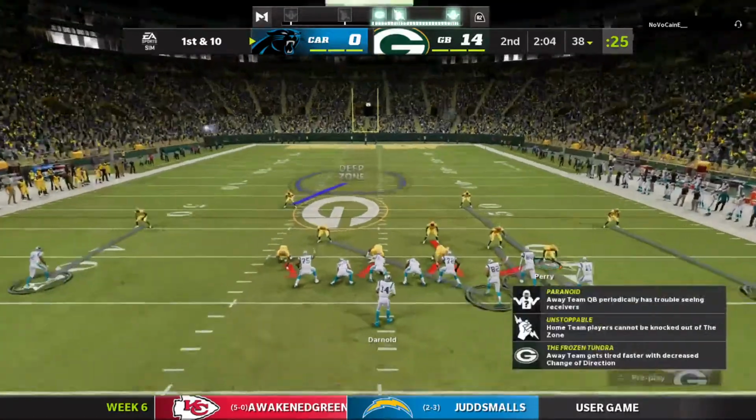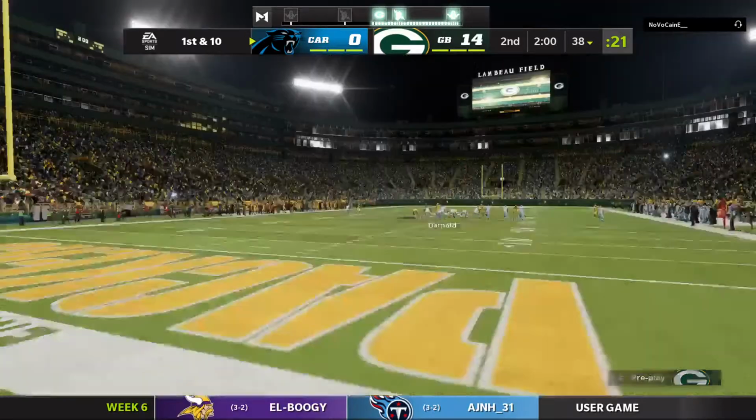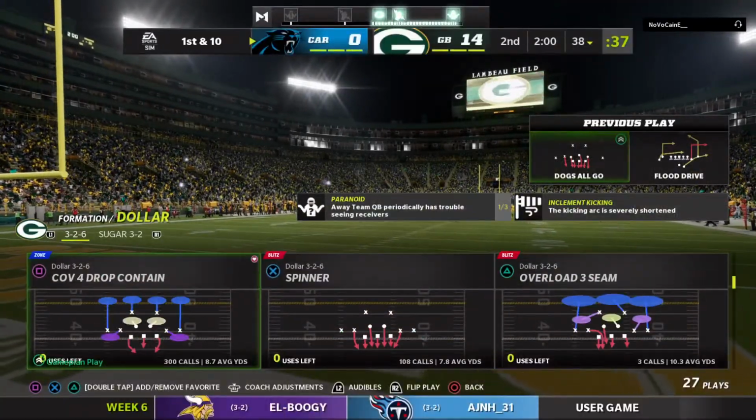So here's a 1st and 10 at the 38. 2 minutes to play, first half. It's 14-0.